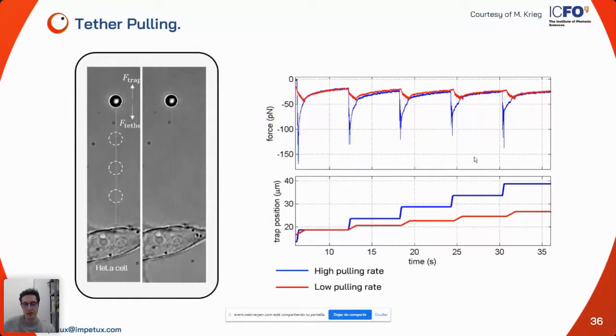The same kind of experiment was carried out with HeLa cancer cells. Perhaps you can see here the membrane there. Okay, and I'm showing you here the data for two experiments, a high pulling rate experiment and a low pulling rate experiment in red. You can see it from the slope, it's much higher in the blue case. And if you look at the force, you can see that the force peaks for the high pulling rate experiment are much higher than for the low pulling rate experiment. But if you look at the relaxation of the force, it's practically the same for both conditions.